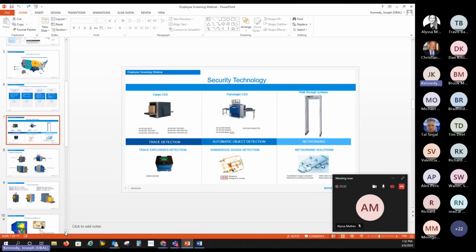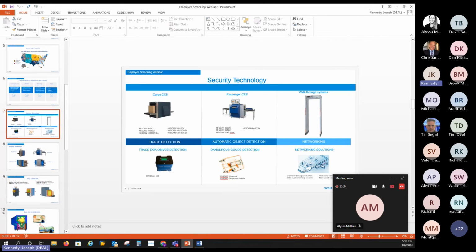And then we have walkthrough systems, which Chea just talked about. We don't actually manufacture those, but that's going to be a big one for employee screening. And then we have the explosive trace detector. Our model is down there on the left. I'll get into it in a little more detail in a minute, but that's the IonScan 600. And then the last two things I mentioned in the agenda: adding some algorithms that help the employees actually identify threats, and then potential networking.